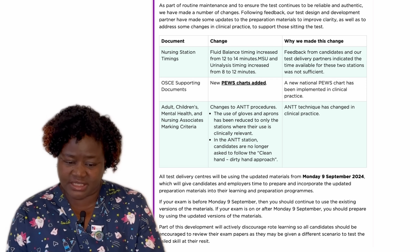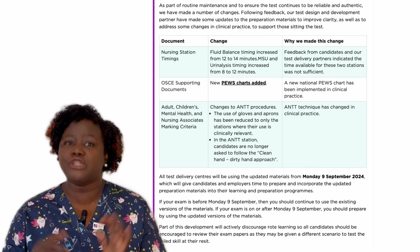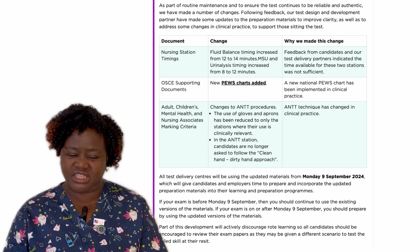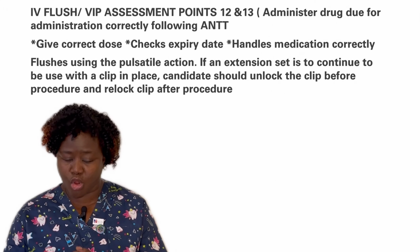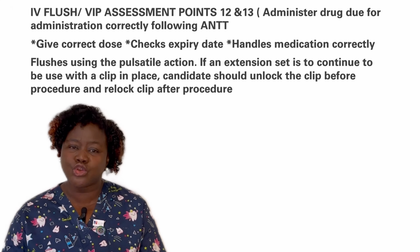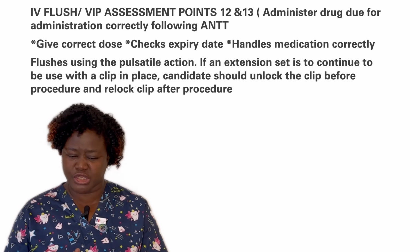On that aspect, it's just making it clearer what the candidate needs to be aware of. They need to be aware of the fact that normal saline is a form of injection. The little changes are just that you administer your drug following your ANTT protocols for your IV flush. Ensure you give the correct dose, check the expiry dates, and you draw up the medication correctly. It's just re-emphasizing the points you need to note.